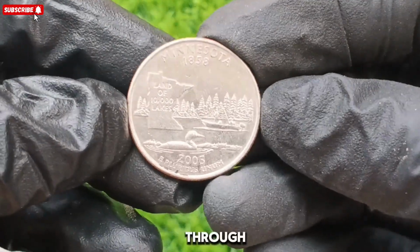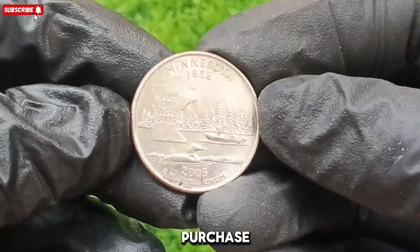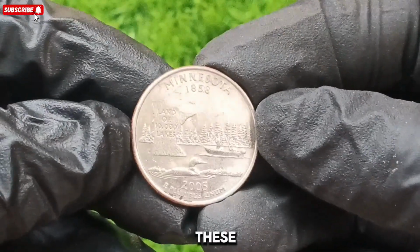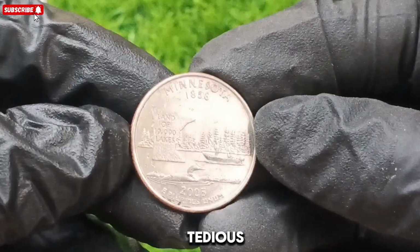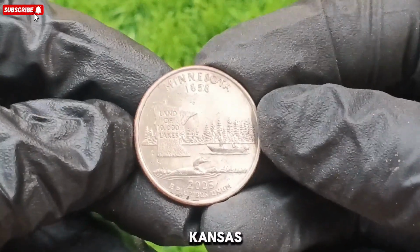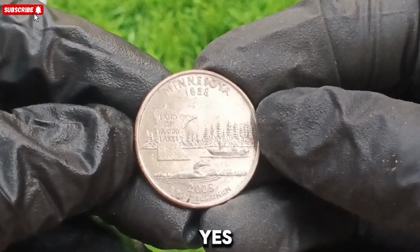Some collectors even hunt through bank rolls. This is called coin roll hunting, where they purchase rolls of quarters from banks and search through hundreds of coins looking for these rare pieces. It can be tedious, but when you find a Minnesota extra tree variety or a Kansas "In God We Rust" error quarter, it makes the hunt worth it.